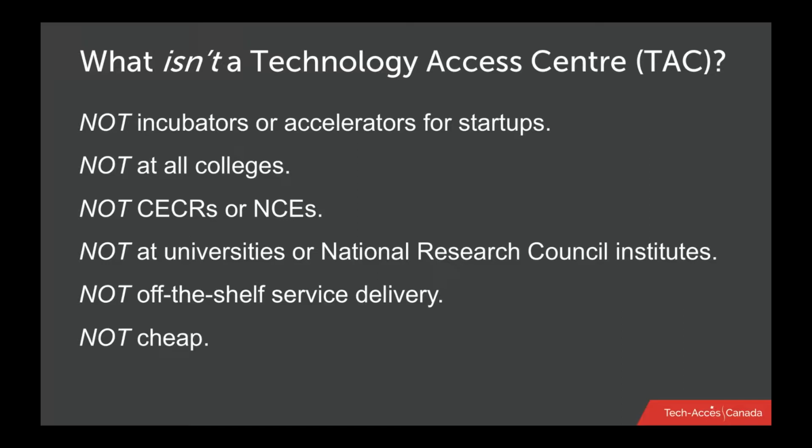They're not at all colleges. There are 47 technology access centers in the country at 38 colleges. There's 110 NSERC eligible colleges, 150 colleges across the country. So these are the best of the best, but not every college or region has one. They're not centers of excellence of commercialization of research or those kind of things. Those are focused mainly towards the lower TRLs and the basic discovery research, and are often university-based. The TACs are solely at the colleges, and again, not at universities and NRC institutes. It's a uniquely Canadian innovation based on a 35-year-old Quebec model that the OECD recently did a case study on, and it works well, but it's solely for the college space.